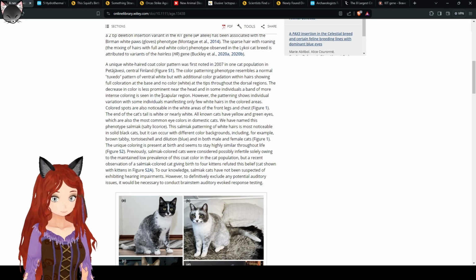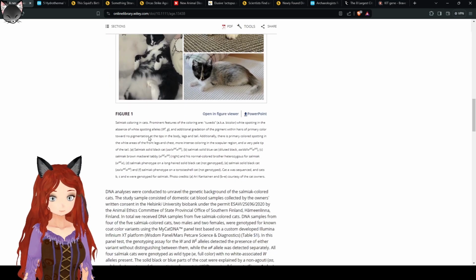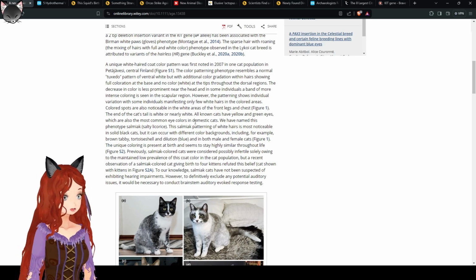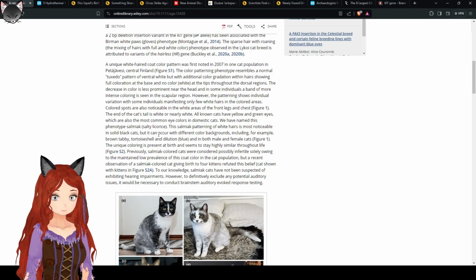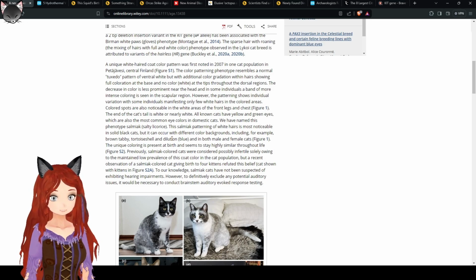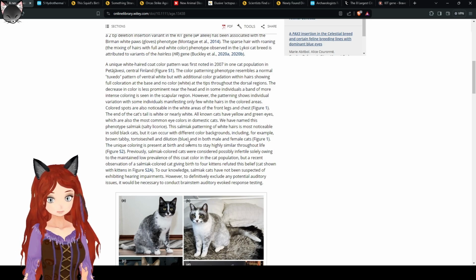However, the patterning shows individual variations, with some individuals manifesting only a few white hairs in the colored areas. Colored spots are also noticeable in the white areas of the front legs and chest, figure 1. The end of the cat's tail is white or nearly white. All known cats have yellow and green eyes, which are also the most common eye colors in domestic cats. We named this phenotype Salmiak, or salty licorice. This Salmiak patterning of white hairs is most noticeable in solid black cats, but can occur with different colored backgrounds, including, for example, brown tabby, tortoiseshell, and Aleutian blue, and in both male and female cats.